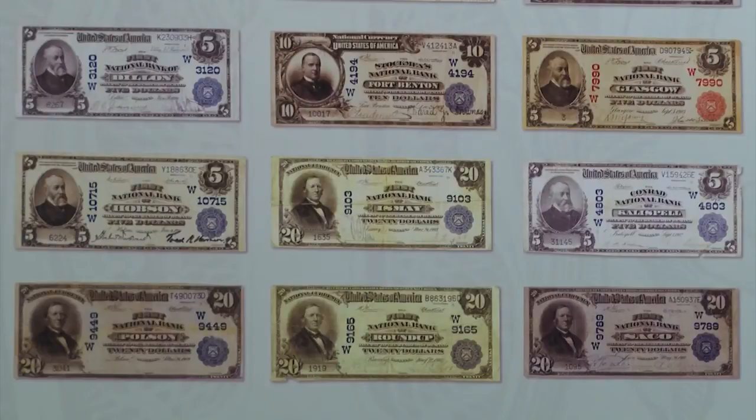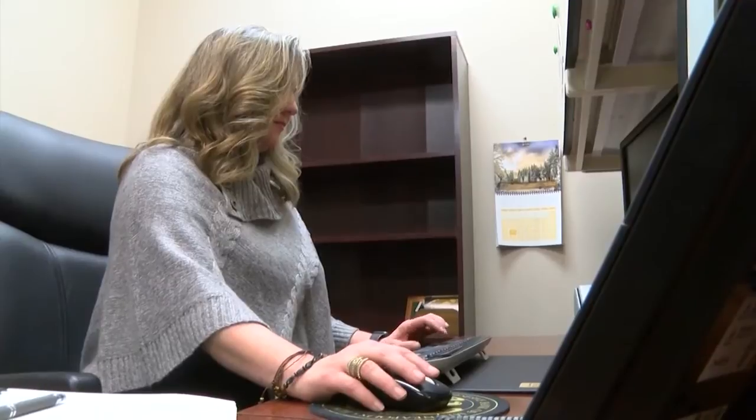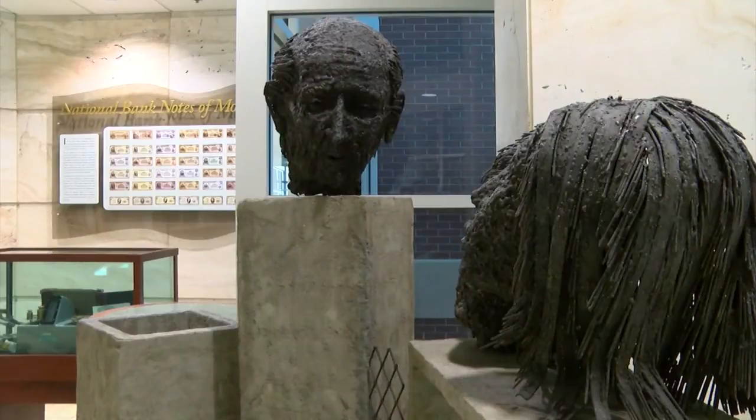The Federal Reserve System essentially operates as a nonprofit. Any money they take in from loans to institutions or other services goes back to the U.S. Treasury to pay off the nation's debt.